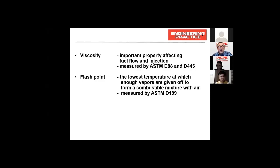So we talked about viscosity. Diesel is the same thing. We worry about it plugging up lines if it gets too viscous. And the flash point is the same thing. We're kind of worried about the flash point because we don't want people to accidentally get burned by the diesel fuel. Next.